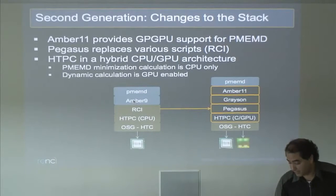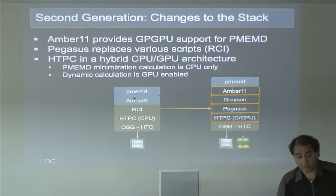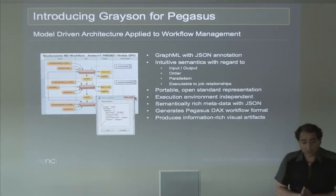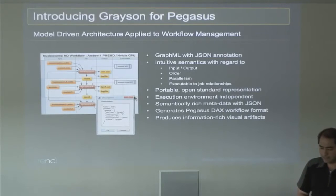So we put together this stack. I've talked about all the pieces, but at the end of the day, there's going to be Pegasus. There's going to be some GPU, some CPU stuff in there. And there's this new thing called Grayson that I'll talk about here for just a second. Grayson is a way to model a workflow. There's lots of ways to model workflows. Most of you probably know that.